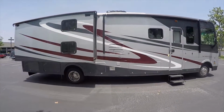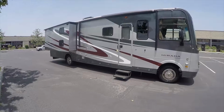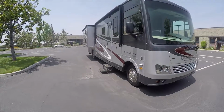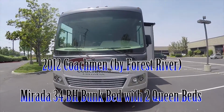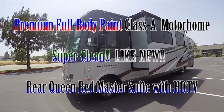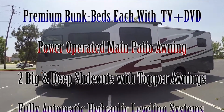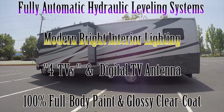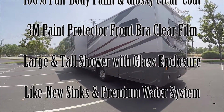I'm taking you on an inside and outside full video tour, top to bottom, of this very nice 2012 Coachmen Mirada 34 BH bunk bed motorhome. Now this is a really clean RV. It's full body paint. It's not stickers. These are big, expensive factory paint jobs. This is a top of the line motorhome with bunk beds, and this was one owner and they took really good care of it.